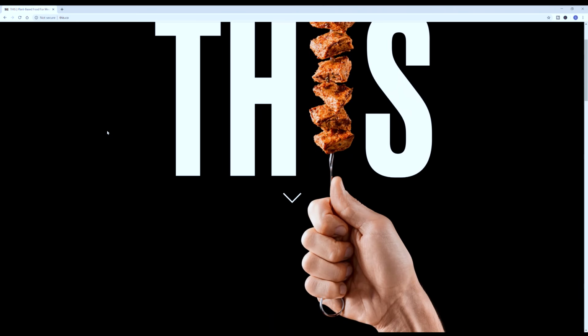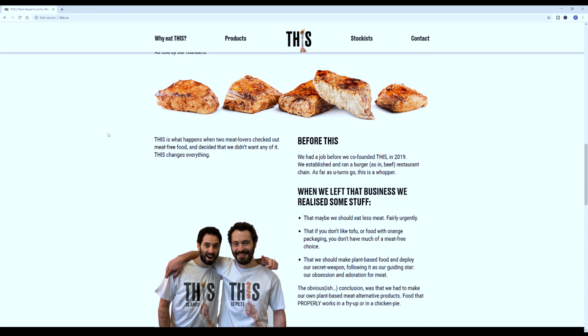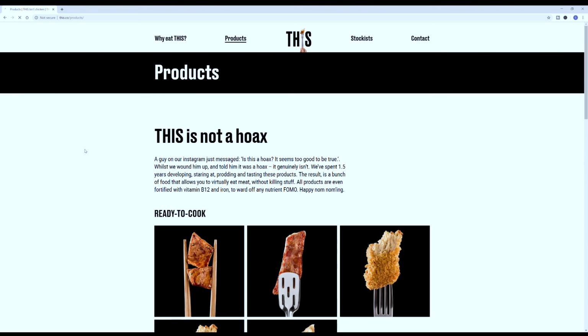So just to give a quick lowdown on the company, it was basically founded by these two guys called Andy and Pete, who used to be big meat eaters themselves and actually ran their own beef burger restaurant. But after being around and consuming so much meat, they quickly realized that they should probably eat less of it. But the first problem they came across was that they didn't really like any meat replacements out there. And for people that didn't enjoy tofu or corn, they felt like they didn't really have much of an option. So that sparked the bright idea to create something that satisfied everyone, which took them around 1.5 to 2 years of fine-tuning what they call the perfect meat replacement.